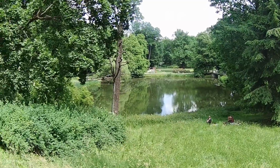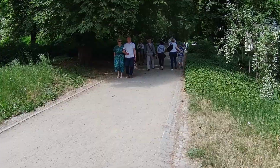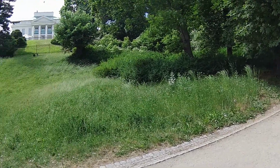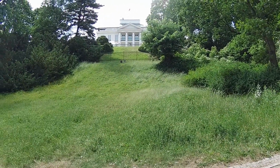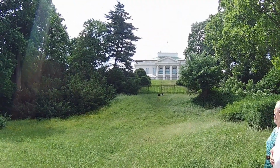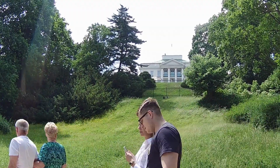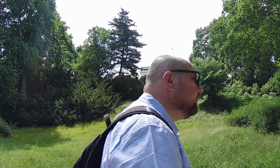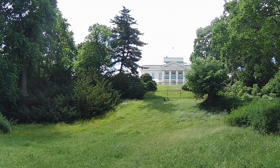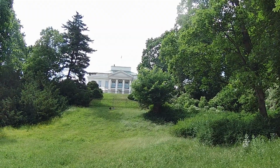Plenty of bodies of water for the ducks to swim in the park. Up here I found what I was looking for, which is the Belvedere Palace. However, there's a great big fence, maybe two fences, which stop you accessing it from this direction. This had better be worth it. I hope the other side looks better than this side does.